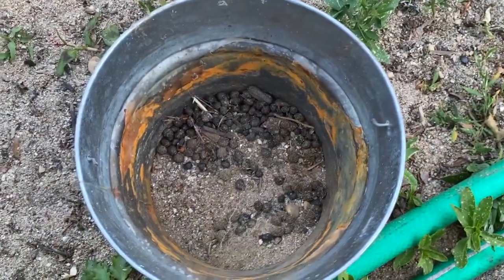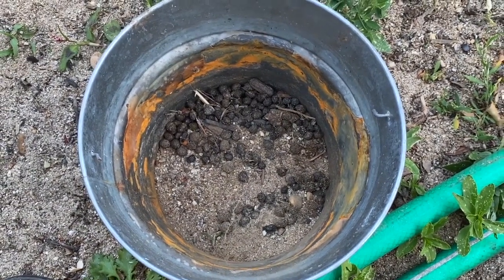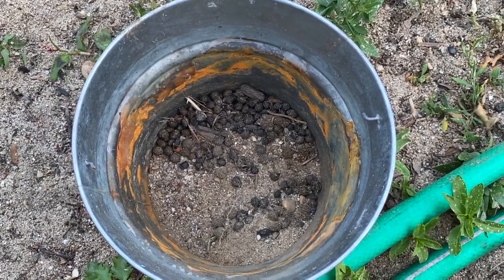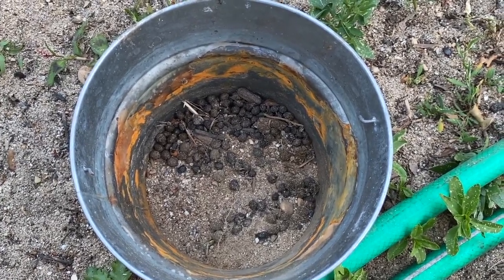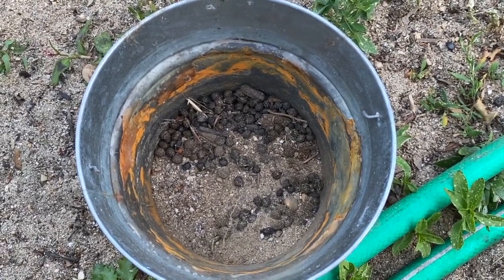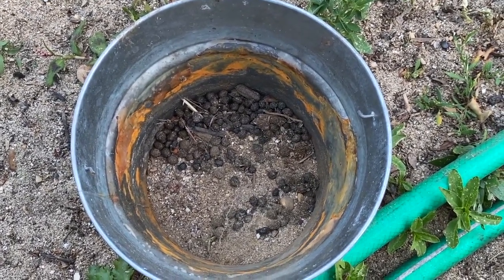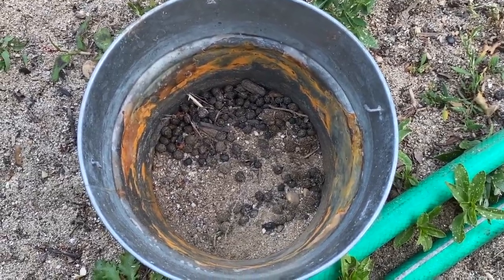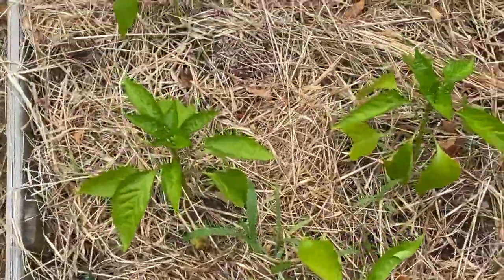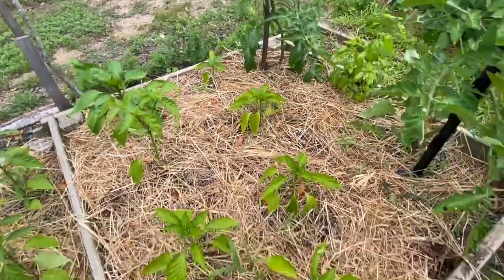So this is my little bucket of poop that we've been picking up just in the yard. She also has her little hut that I put her food in, so only she can make it in there and eat her food and her veggies and all the stuff that I give her. Anyway, these are going to go on the plants. We have some peppers here that aren't doing the greatest. They're a little yellow, some are small.